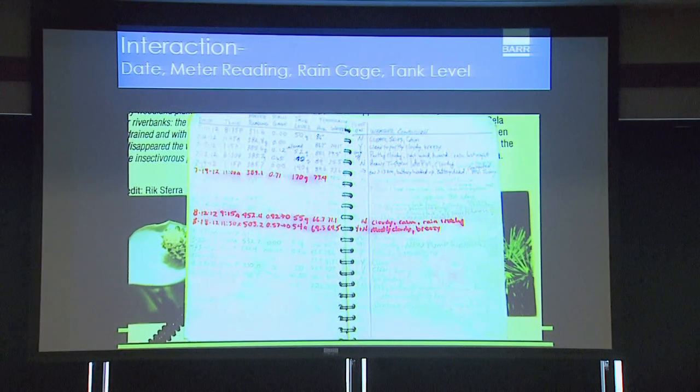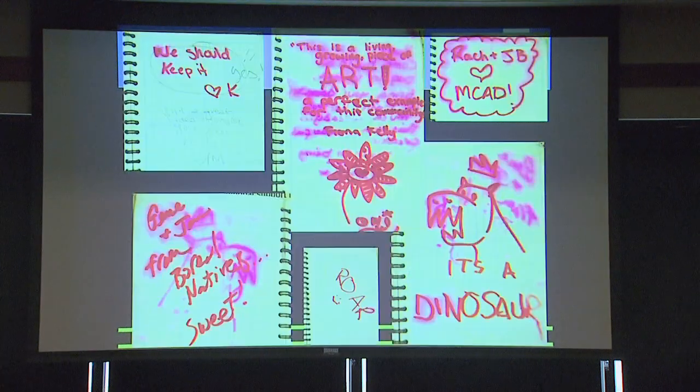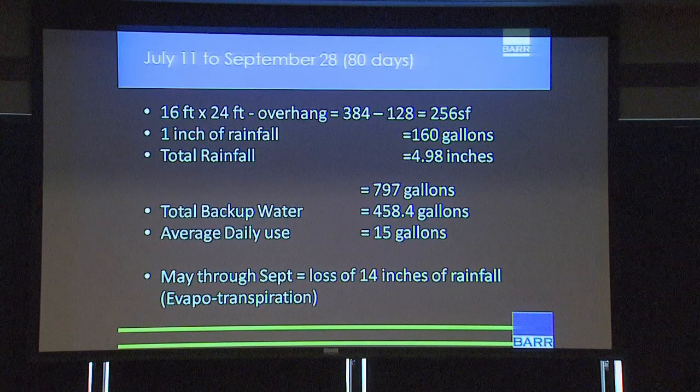I went there a lot. Nobody wrote in it. So they wrote stuff like this. The book got a little wet, so pardon the smeary stuff. But I don't know what any of this had to do with the bog. Like, is it a dinosaur or what? There were some other entries that I couldn't include. People, yeah, having a good time.